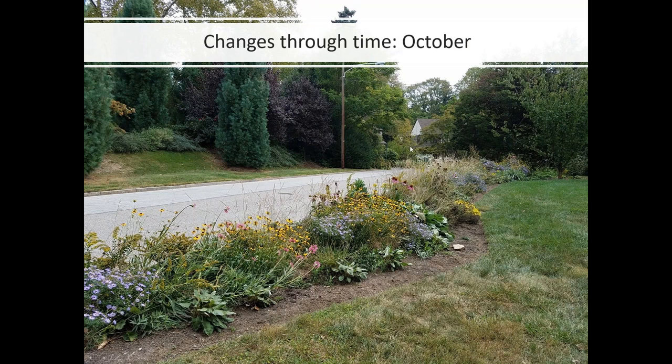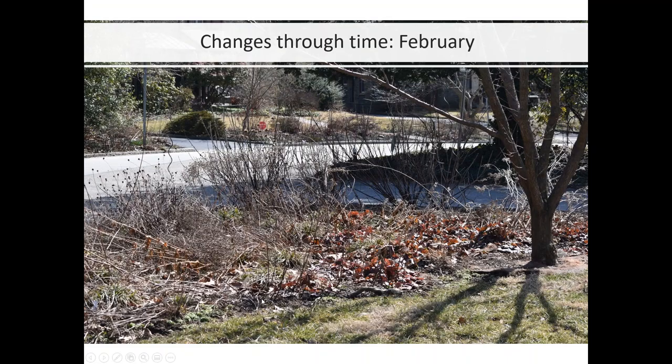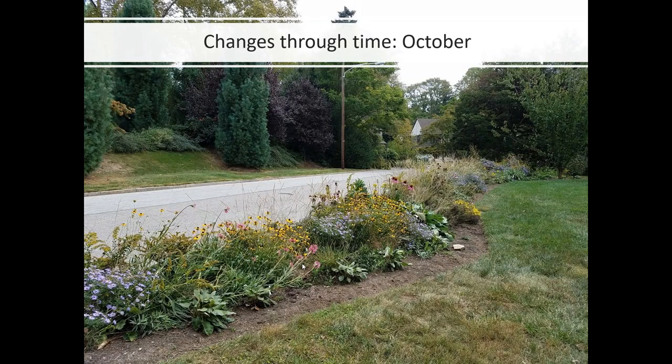surprisingly, coneflowers are still going. This is actually a Tennessee coneflower here in the front. This one is a Tennessee coneflower, so it's a different one. It's not the purpurea. But it looks really full grown, and this was all taken in the first year. It was planted in June, and this is in October.